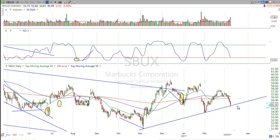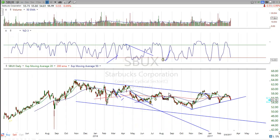It ranks pretty high. That trend line, stochastic bounce, rising trend line or falling trend line. A rising trend line tends to give you a little bit more strength. A higher low, the oversold stochastic. Not bad.